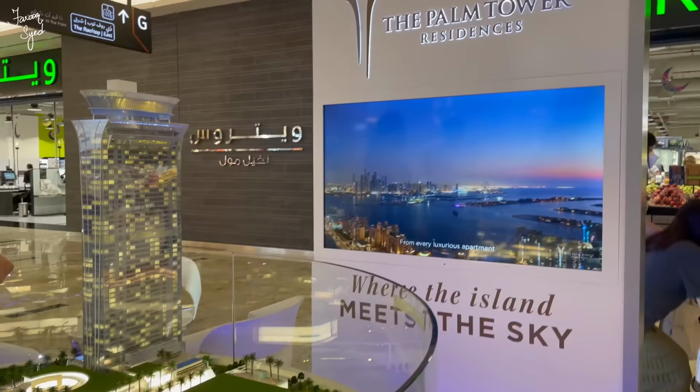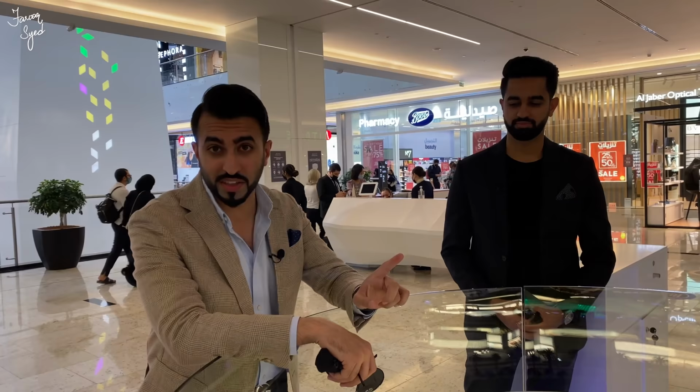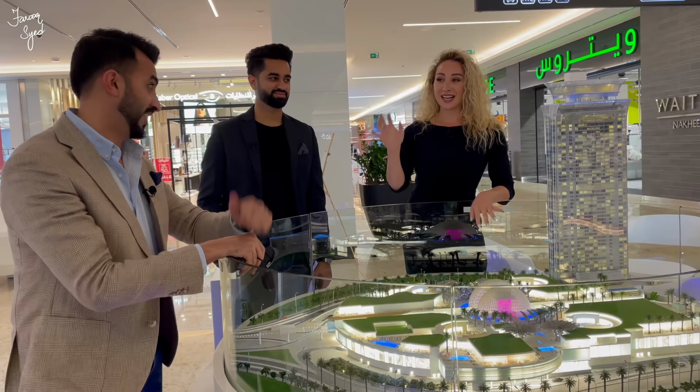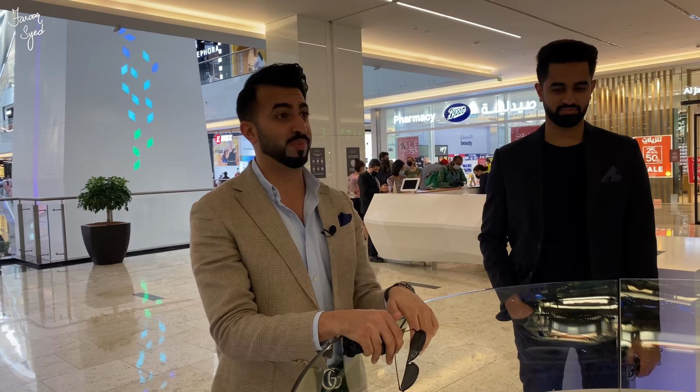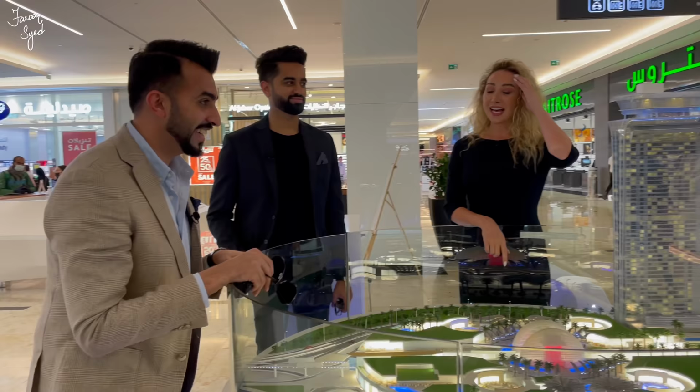And guys, we're actually going to go upstairs to the observatory deck, which is the highest observatory deck in the Palm for sure, and one of the highest in the world. So the views are super nice. We have entire views of the Palm and the skyline. By the way, we're going to catch a beautiful sunset, hopefully. The observatory is already operational, so it's already functioning.